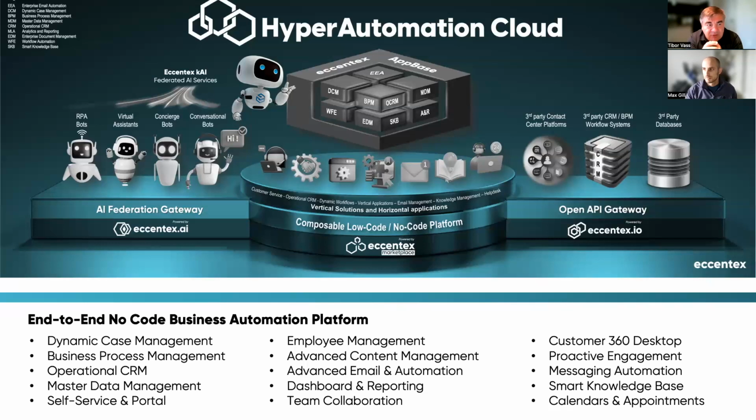Why are we doing this? Because the AIs you can leverage from the market have different core capabilities and different strengths, and we are selecting the best-of-breed AI capabilities, putting them together, and exposing them as one consolidated service to our customers.